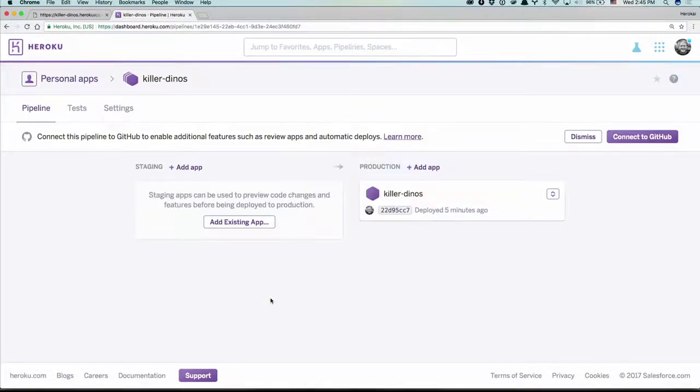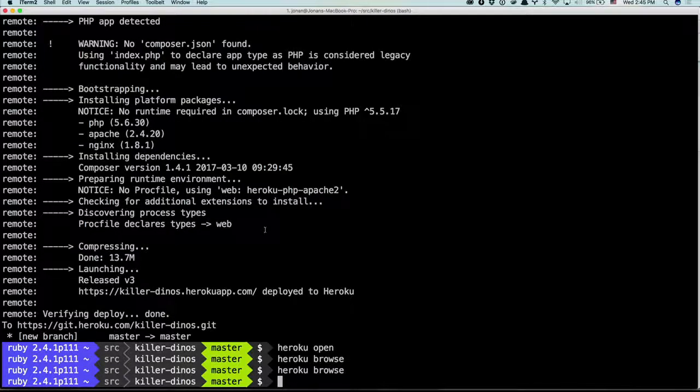And here we've got our pipeline. There are two halves here so far, right? We've got staging on the left. It made Killer Dinos, our single application, the production app. Okay? So this is a developer workflow tool where I can have a staging application, and then I can promote it to production. And I can do other magic things with staging as well, like I can automatically run CI, but I'll show you how to do all that stuff. So we're going to need an existing app, though, if we want to do that. Let's create our staging application here.